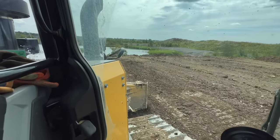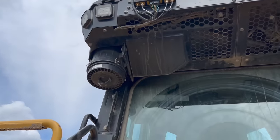Now, a lot of you operators out there are spending most of your life in the cab. Frightening when you think about it. So your cab comfort is very, very important. Now, on this model, one of the things I really don't like is this box here, because I know you're sat in this position looking over there, but after a long day, you want to swap sometimes.